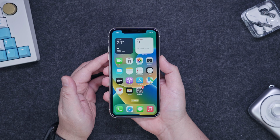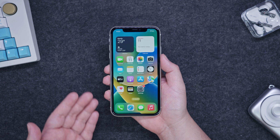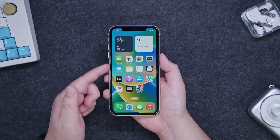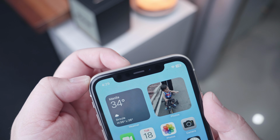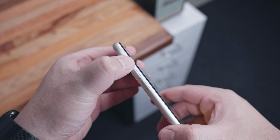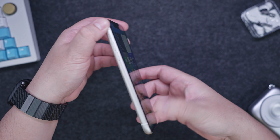In front, we have a 6.1-inch Liquid Retina IPS display with a 1792 by 828 resolution, 326 ppi, and up to 625 nits of brightness. Up top, we have the iconic notch that houses the sensors, the secondary speaker and microphone, and the 12-megapixel selfie camera. Looking at the left side, we have the silent mode switch and the individual volume buttons. We can also see here the iconic antenna lines in between the curved aluminum body.